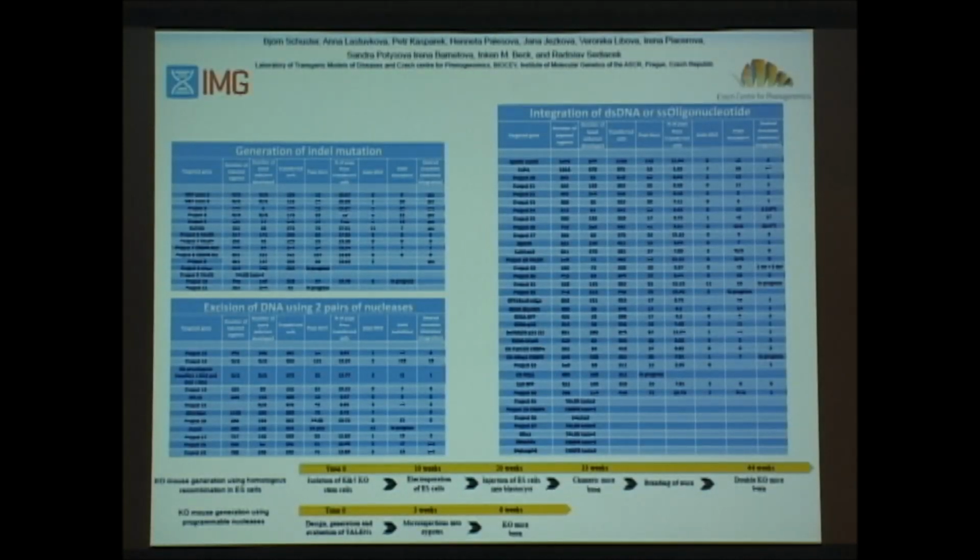There are numerous efforts worldwide. This is some data from the Czech group. I don't expect anybody to have seen any of this, but this is just a list of projects showing that generating indels, making SNPs, and this is just a summary of some of their data from a meeting early last year, or earlier in the year. And the key to this is that with CRISPRs, they're just so much quicker to make a knockout animal.